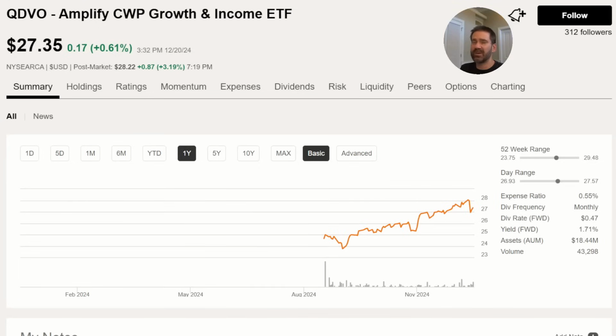Inception date is 8/21 of 2024, so brand new. Expense ratio is 55 basis points. It pays you every single month. Assets are around 18 million. So again, brand new fund. Now, how does this one work? Well, it falls in line with their other products.